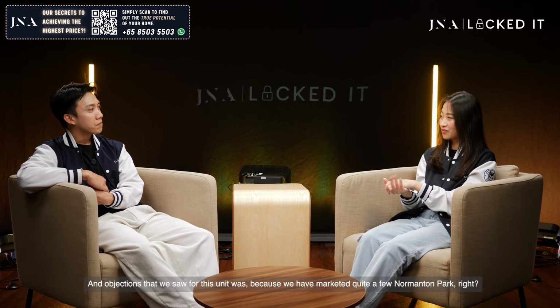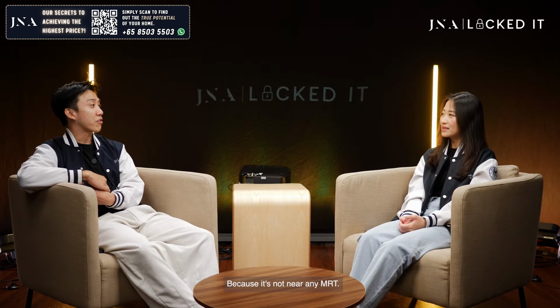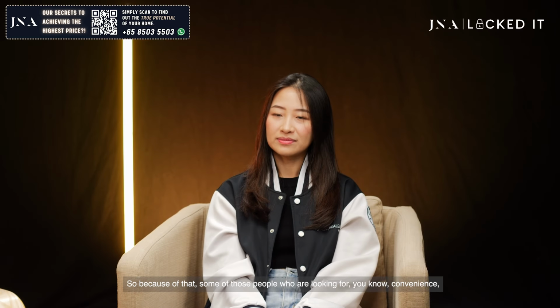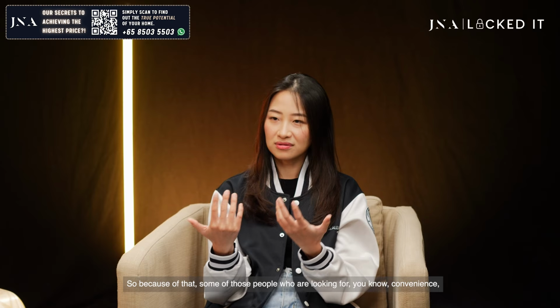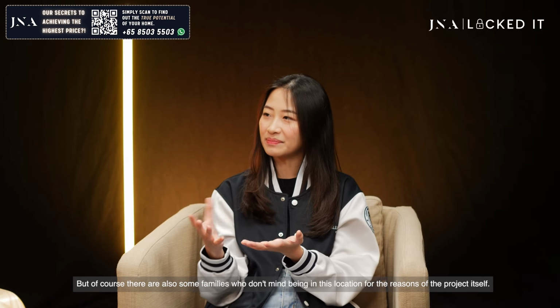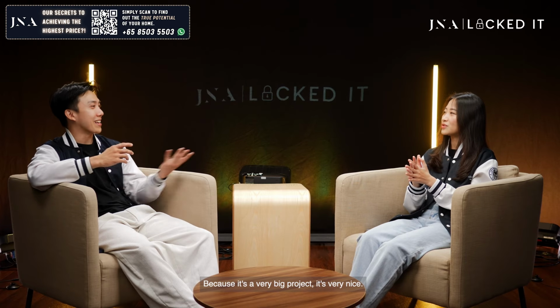The objections we saw for this unit, because we have marketed quite a few Normanton Park units, is that the main objection from buyers is location. A lot of them felt it's not the most convenient, because it's not near any MRT, there are no schools nearby, and no malls nearby. Because of that, some people looking for convenience would cancel it out after viewing. But there are also families who don't mind the location, for the reasons of the project itself, because it's a very big, very nice project.